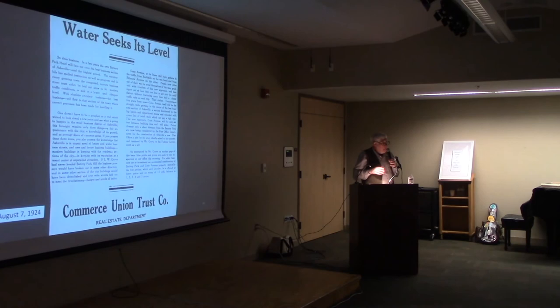But the papers featured ad after ad like this. "Water seeks its own level. The automobile has spelled destruction as well as progress. And in every growing town, the congested, narrow business street must either be laid out anew to fit modern traffic conditions or sink to a lower and cheaper level."